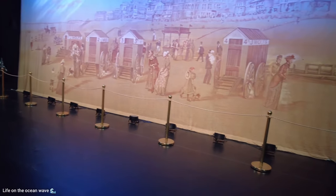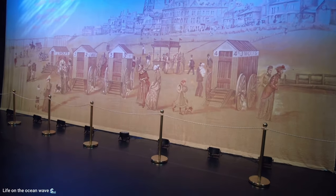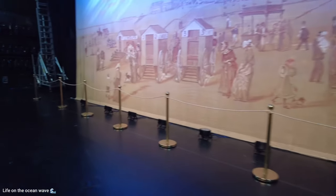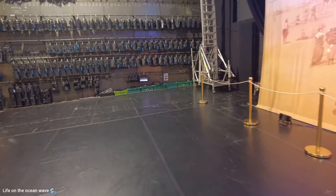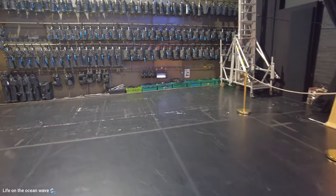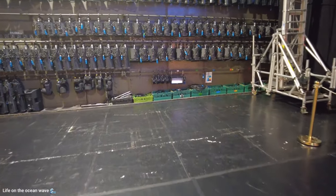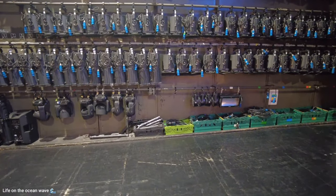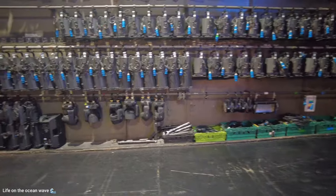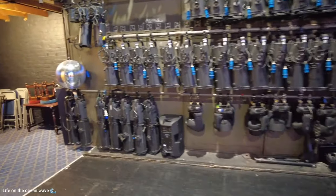Basically, we've only got 55 feet to the bottom here. Look at that back screen. But then to project the voice, wow. Well, it's not too bad. Yeah, but you get all these. Look at these lights and equipment. Oh, I found a glitter ball.